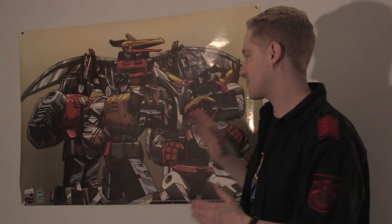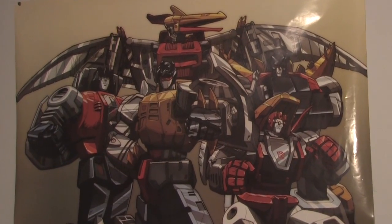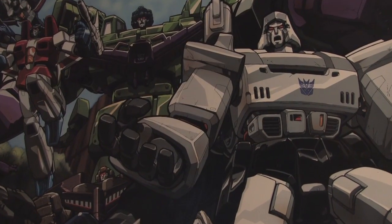Here's a great poster that I absolutely love, and that is my Dreamwave Transformers poster here. And this is of the Dinobots. And I loved it in 2002 when they brought the Transformers back. And it's too bad Dreamwave is no longer around, but I absolutely love this poster. And to complement my other poster, here's my Dreamwave Decepticons poster. I love this. I love the coloring on this.